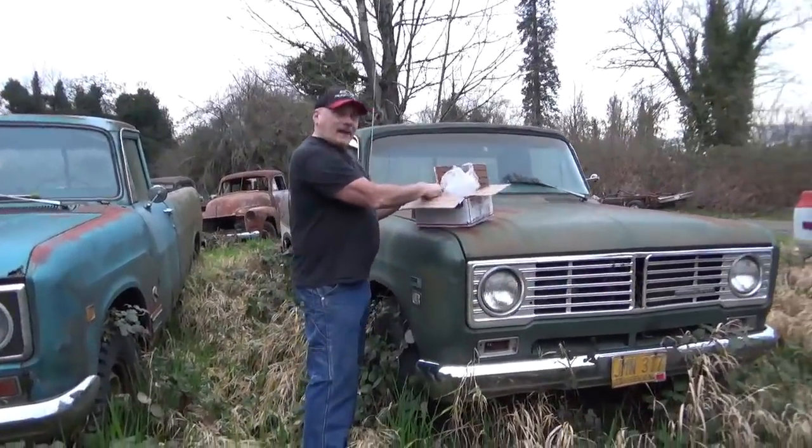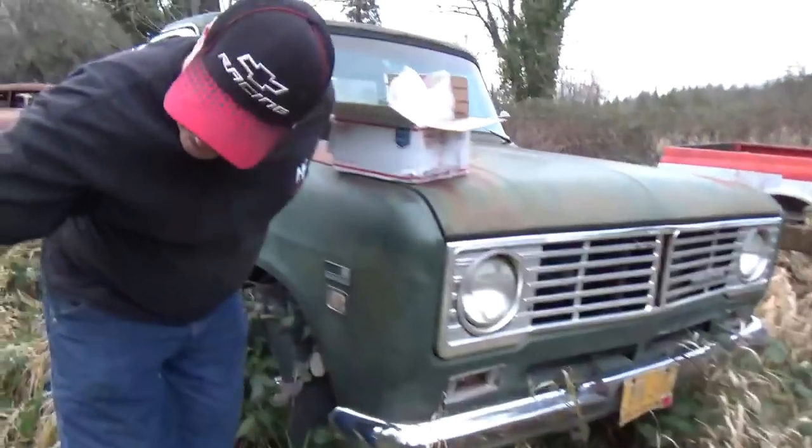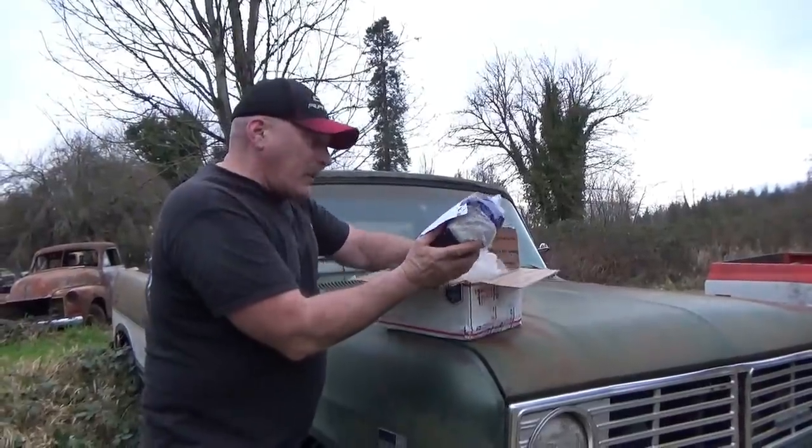And I want to thank a friend of mine. Told me he had some leftover parts. See, this guy's missing the parking lenses. I do have some, but he sent me a bunch of stuff today. I'm not going to unwrap it all because he took the time to wrap it up good.